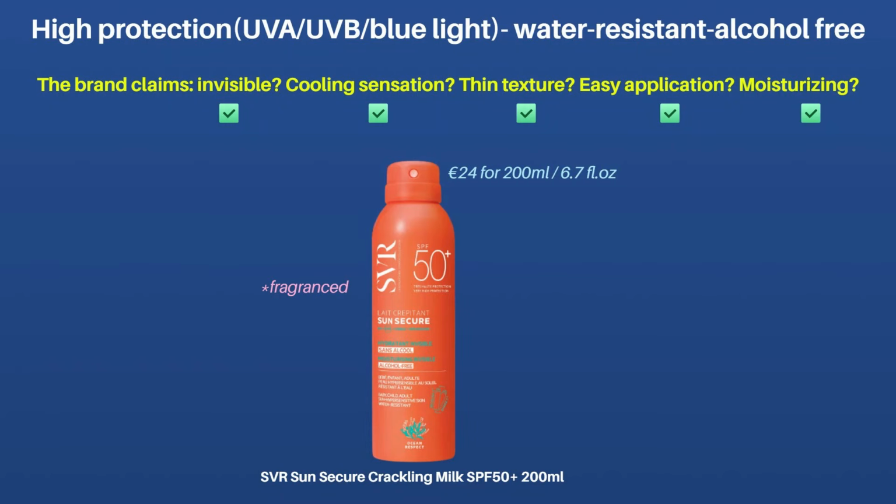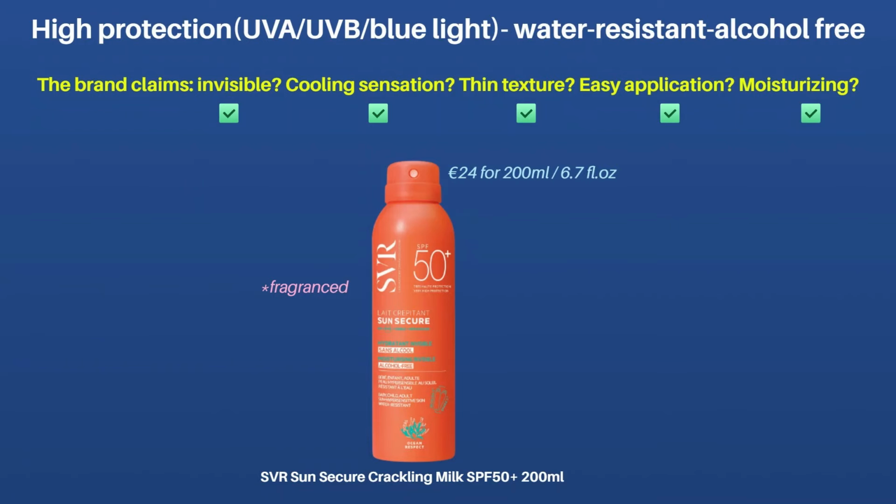The brand has many claims when it comes to this sunscreen. They claim that it is invisible, which is true, as you can see. They say that it has a cooling sensation, which I absolutely agree with. It's one of the reasons I enjoy it. They say that it has a thin texture, and that is true. An easy application, it is true, and it is moisturizing. And I also agree with that, especially since I have dry skin on my body and I can feel the moisture when I apply this sunscreen.